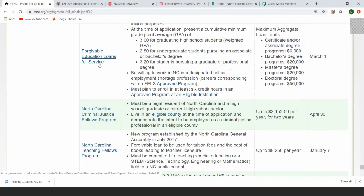In other words, this is a scholarship if the student stays within the education or healthcare field after they graduate from college in North Carolina. If they move out of state, or if they don't work in education or healthcare, this turns into a loan from the date of disbursal. So it's not a true scholarship. However, it's a program that's near and dear to my heart because it can really help students, especially graduate students, pay for college. And I think it's a wonderful opportunity to pursue if you're committed to that career field.